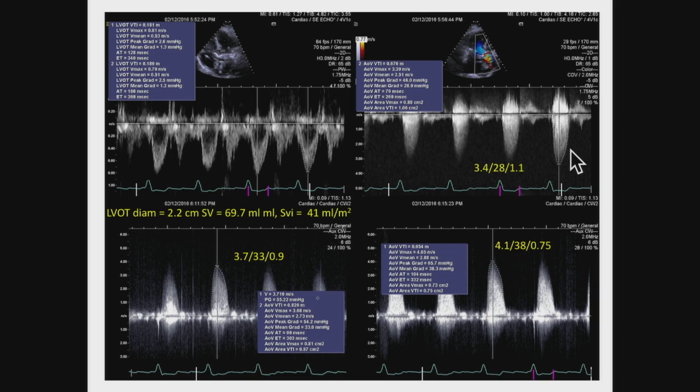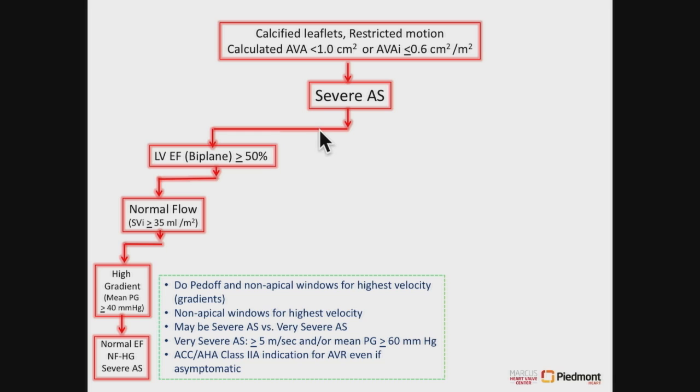Not improbable in the population we do TAVRs on. This is not uncommon at all. In the garden variety 55, 60-year-old with severe aortic stenosis, this is not a big issue. But when you get to 80, the tortuous aorta makes it very difficult to align your Doppler to get the peak velocity right. So in this patient, classically defined as normal EF, normal flow, high gradient, the mean gradient was 40. So this patient now belongs to this category, normal EF, normal flow, high gradient, severe AS. The classic aortic stenosis that we've all been taught.